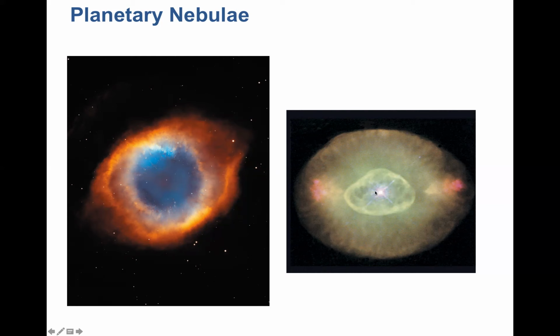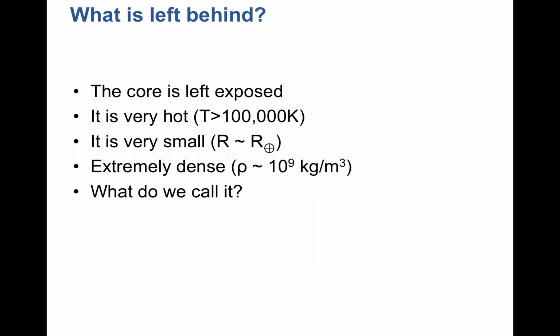So what's left behind? We've got the core. Basically, the only thing that's left behind is the core. The only thing that's left behind is the carbon thing that is inert and no longer burning anything, no longer having nuclear fusion going on. Everything else gets lost into space, not in an explosion, but just pushed away off into space.